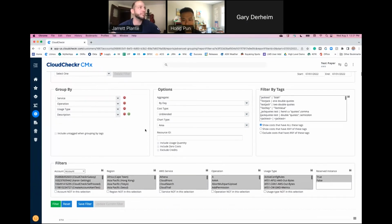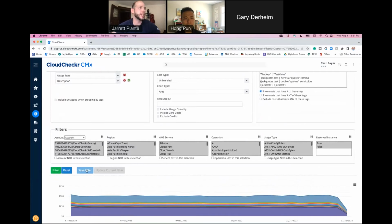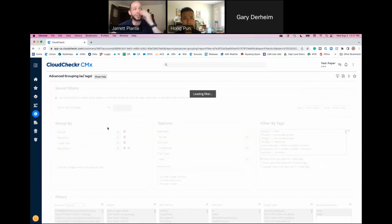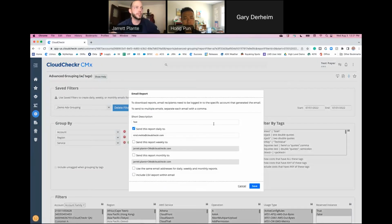Another thing, I know I had mentioned it in passing, was just that you can create a save filter, right? So you just save this filter here, and once you create it, it'll just populate and query for you. And with these save filters, you can create email lists, right? So you can send this report daily, weekly, or monthly. You can include the CSV on it if you wanted a downloaded output of what this report is spitting out.